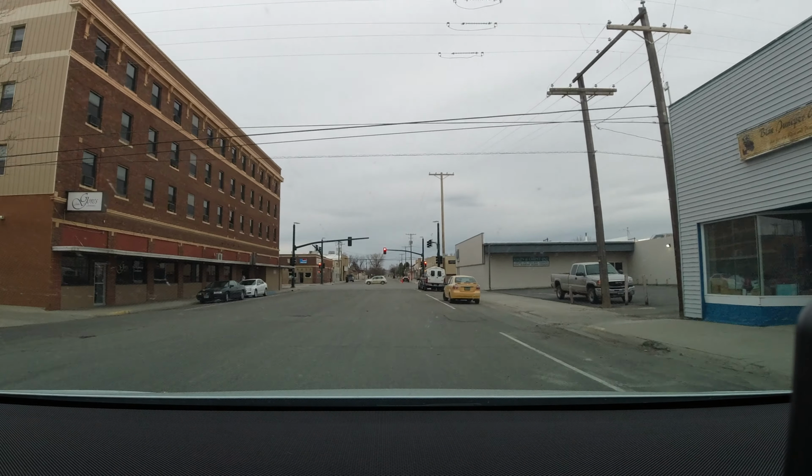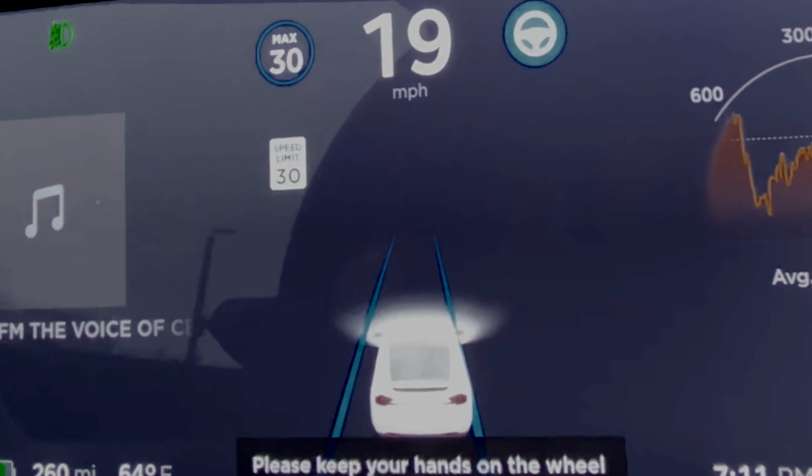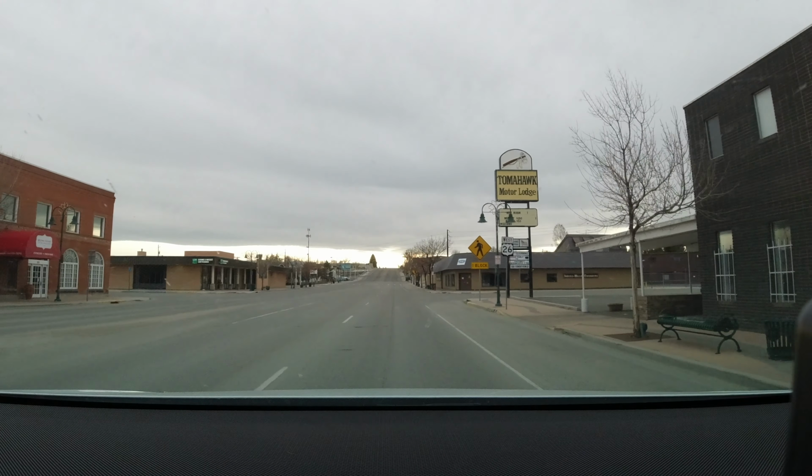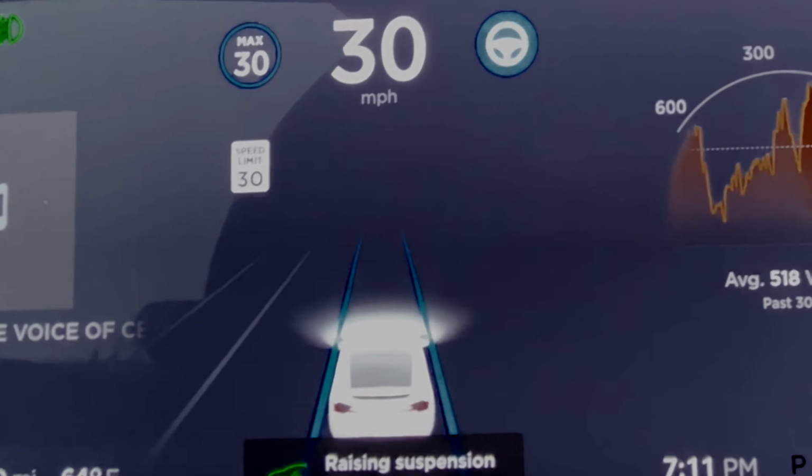And it'll proceed to resume adaptive cruise control when you pull the autopilot stalk. All right, so back to autopilot for reals. So it's limiting me right now to the 30 miles an hour that you can do on autopilot.